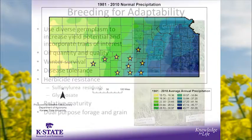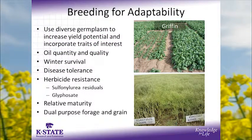So from our perspective on breeding, we have been trying to develop varieties in Kansas and the Southern Great Plains that are adapted to our climate over the past approximately 20 years or so. And there are a number of different traits that we are looking for in our germplasm, and this is just a brief overview of those traits. But we want to build some diversity in our germplasm because our environment can be very diverse, very different from year to year.